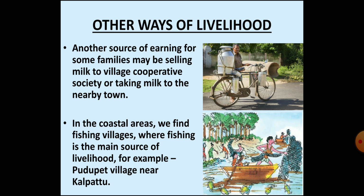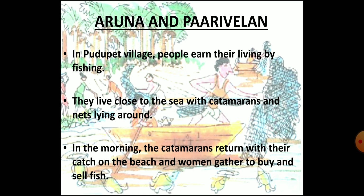Let's learn more about the lives of a fishing family through the example of Aruna and Parivelan, who are a fishing family in Pudupet, a village situated close to Kalapattu. Pudupet is a fishing village where people are engaged in fishing.